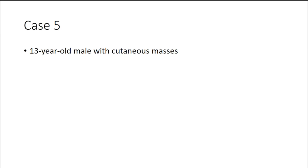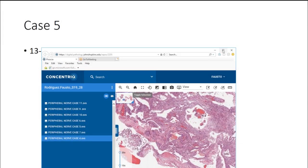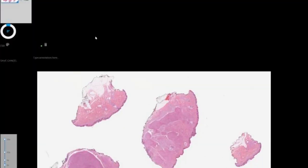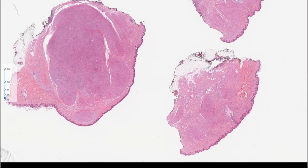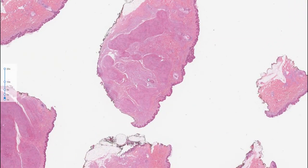Moving to the next case, this will be a 13-year-old male with cutaneous masses, multiple cutaneous masses. There was a bit more history to this, but we'll go over it in a minute. Okay, and you see this lesion is superficial. You can see here skin. And of course, a neoplasm underneath in the form of multiple nodules.